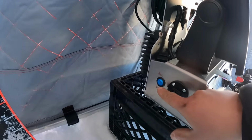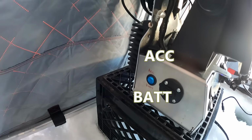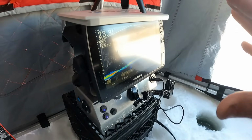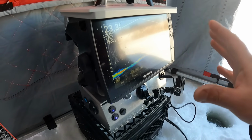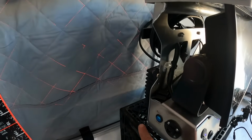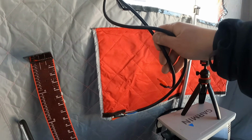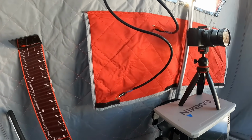Yeah, so will Garmin LiveScope run off solar alone? So as I said earlier, I do have a button on here. One says battery, one says accessory. And that accessory, like say, when I turn this off, it's actually gonna shut my whole system down because it's not actually running off a battery. I'm gonna hook up my connector from here to these alligator clips from the solar and then turn everything on, see if it works. Wish me luck.